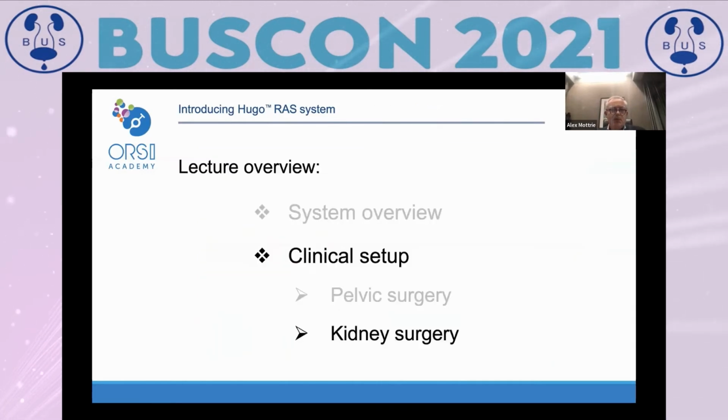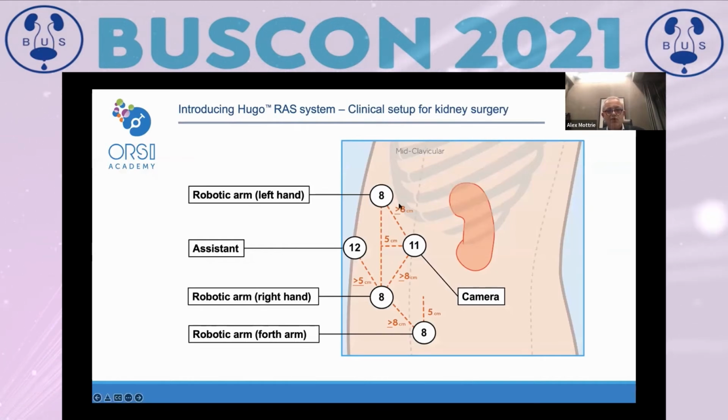Okay, let's go for kidney surgery. For kidney surgery, we are using the diamond positioning. With the Xi system, I went very low, about pararectal, and put the 4 trocars. I used to use a 30-degree lens down. Now with the Hugo system, I am putting the camera trocar about at the anterior clavicular line, and I am putting the 3 other trocars a little bit in the diamond position, so that you have the whole abdomen free for the assistants to have free entrance to assist, which I believe is very important.